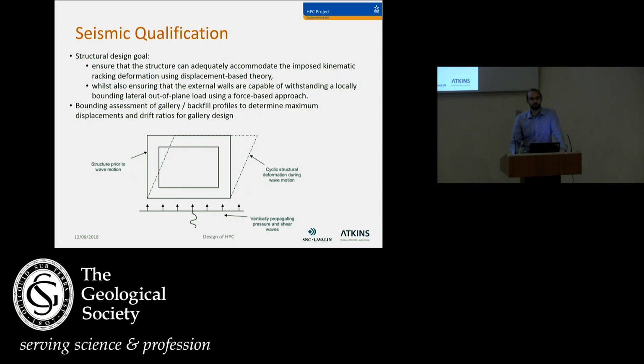We took two different approaches with our structural colleagues, looking at both a displacement-based theory and a force-based one, to account for the maximum displacements that we were going to get in the soil. We did that in quite a straightforward way by looking at the stiffest profile that we thought we could come across around those 8 kilometres on site, in regions away from the faulting, and then also bounding at the other end, areas that were highly faulted and fractured, where we might get a significantly lower bound case.